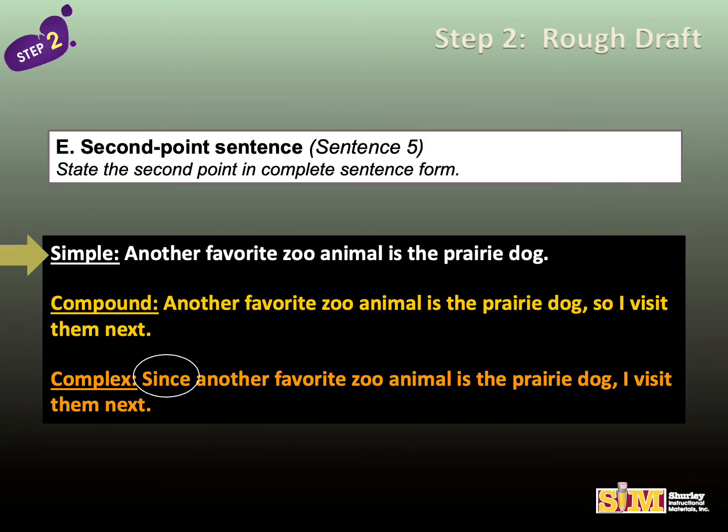Sentence number 5 is called the second point sentence. Students will learn to simply state their second point in complete sentence form. For example, you might see a simple sentence like this one. "Another favorite zoo animal is the prairie dog."